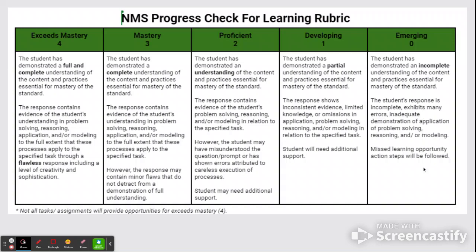That means you are going to need to schedule a time to come in and get that handled with your teacher. A 1 on your progress check would be if you have partial understanding, but we still have quite a few misconceptions and we need more help with this standard. This is when you would definitely want to schedule tutorials or schedule a time to meet with your teacher during advisory, small group, all of those things. Additional support is definitely needed if you receive a 1 on a progress check.